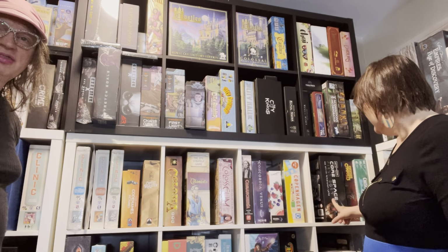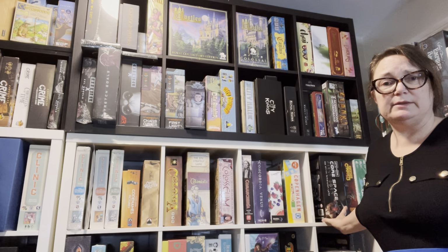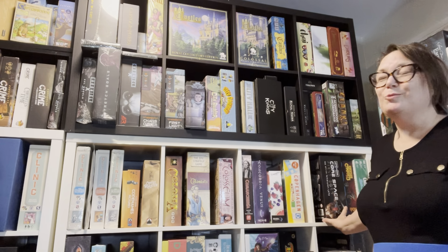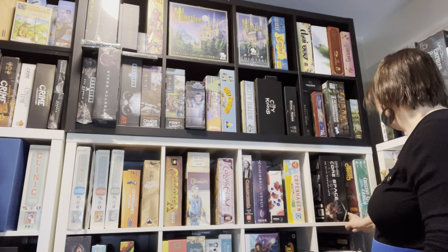Okay, we had to adjust the camera because I was just wandering off into the corner, not realizing it. We have Core Space. I'm not going to take it out. It's big and chunky. I honestly don't even remember what it is, but it is on our shelf of opportunity. Pretty sure it was a Kickstarter that we backed that came in during the dark years.